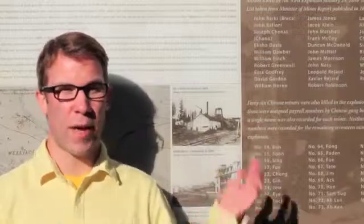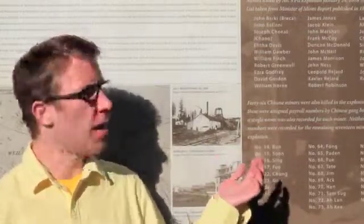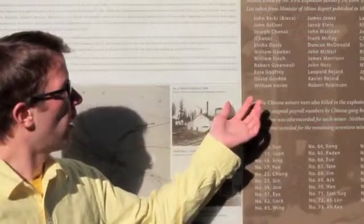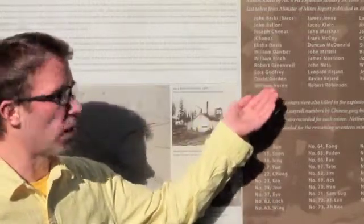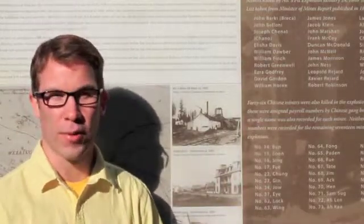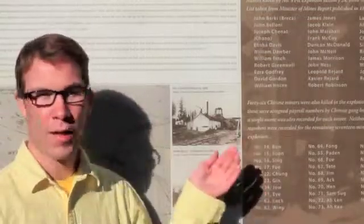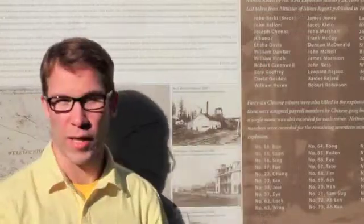This sign commemorates the men that lost their lives on January 24th, 1888 during the explosion by giving a plaque of the men lost, or some of the men lost, like John Baloney, but it also talks about Chinese men that lost their lives that day too. The difference here is that Chinese men were given numbers and not their names. So for a Chinese man, he'd be number 14, and for a white man, it'd be John Baloney. It was a racial thing back then, and it was recorded that way.